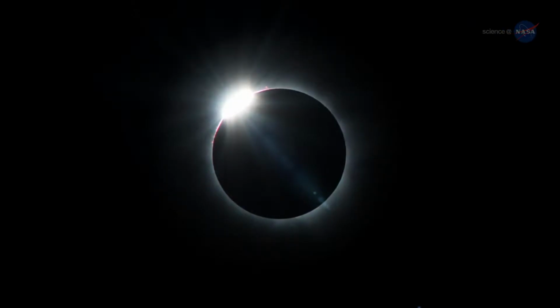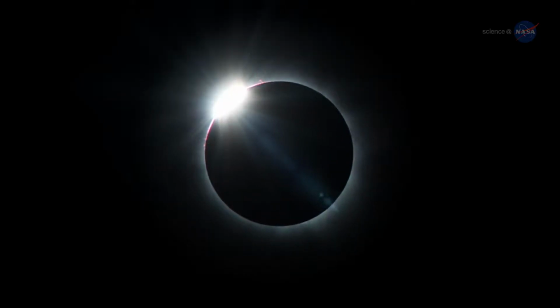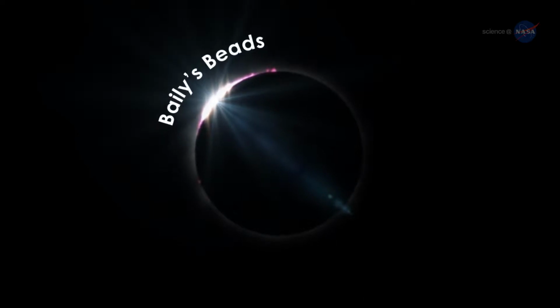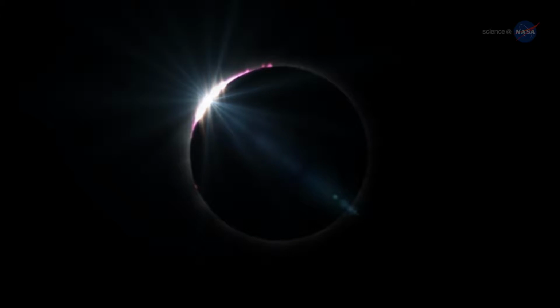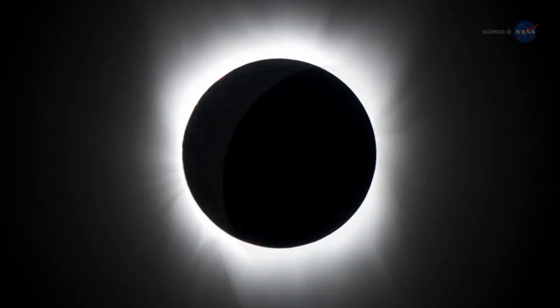Just before totality, a point of glistening sunlight is visible, making the moon look like a diamond ring. Then, as that drop of sunlight shines through rugged valleys on the moon's limb, tiny points of light called Baily's beads appear like a string of beads around the vanishing edge of the sun. But best of all are the pearly white streamers that emanate all around the dark disk at totality.